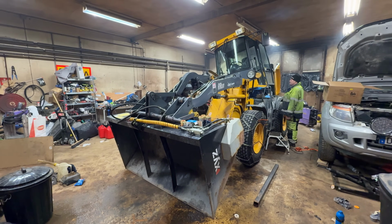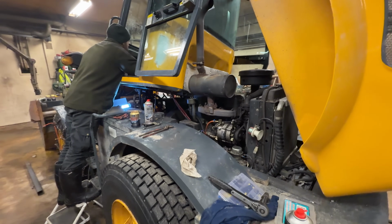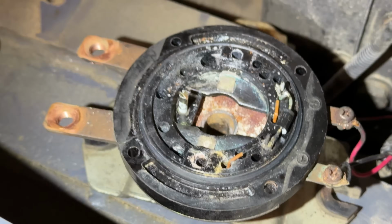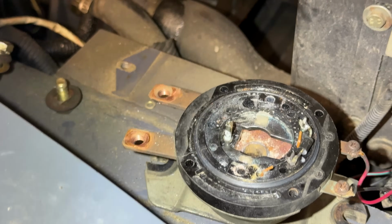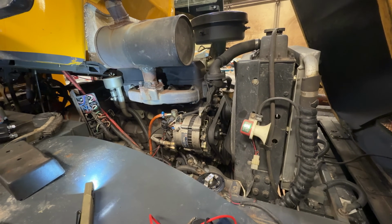So this is what we're trying to fix. It's a 4-ton loader and it only starts at the moment if you shove a screwdriver between 2 contacts. We might have found the electrical issue. The starter solenoid? Yeah, the solenoid for the starter, right? Some kind of solenoid. Yeah, for the starter motor. Oh! What's that all about?